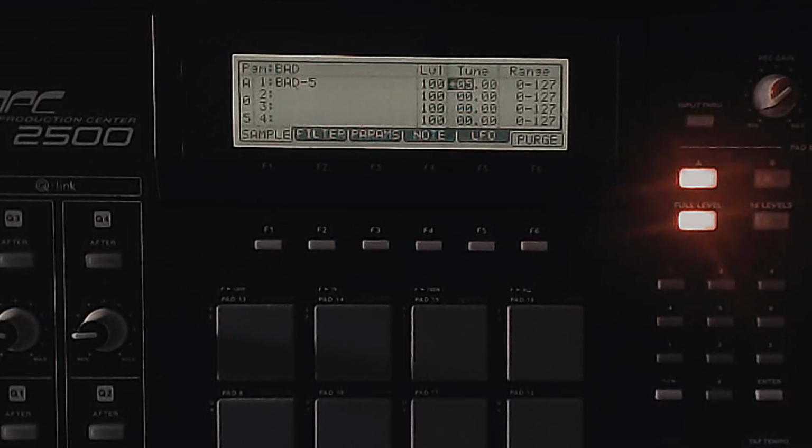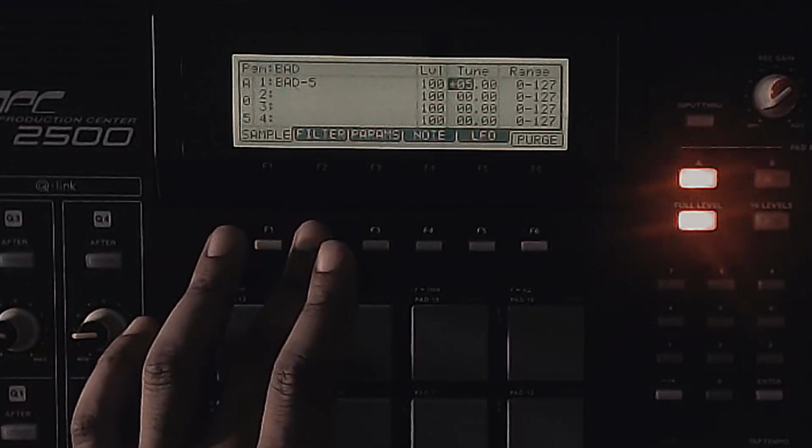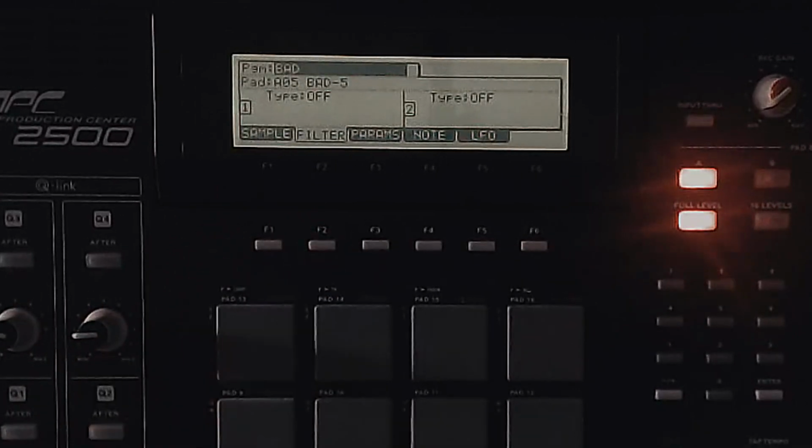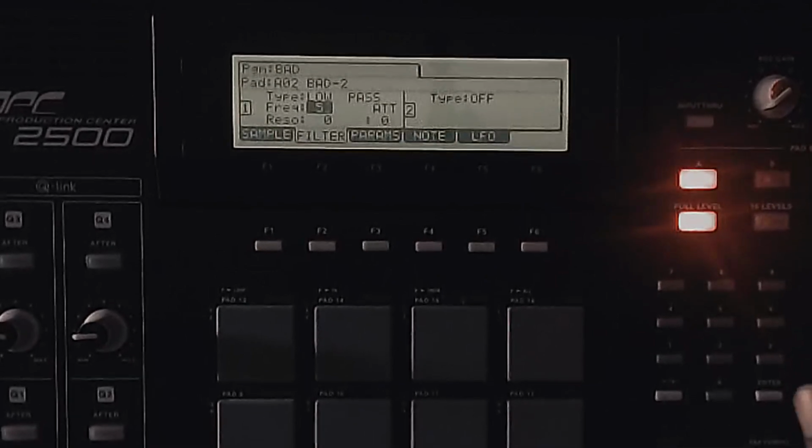You can have up to 4 layers as far as one pad, but that's going to take up more memory, and this only has, again, by default, 16 megabytes. You have filter sections too. So if I wanted to filter out this chop, I can turn on the filter or turn on that effect or whatnot. Now the effects and the filters do not sound very good. I ain't gonna lie to you.